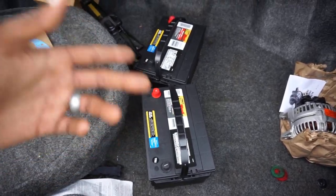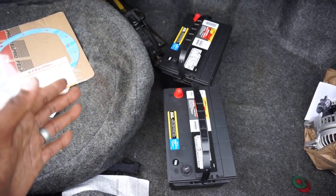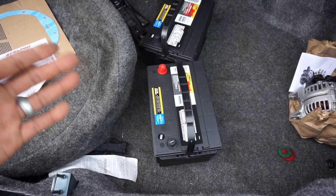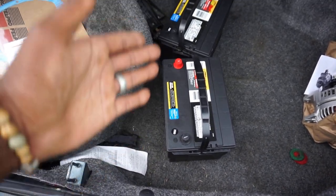And they had DieHards, and I don't like Duralast. I think their batteries suck. I could have got like Interstates or something, but they're expensive, you know. And we're not trying to spend a bunch of money just to have batteries. They're batteries. They all do the same thing.